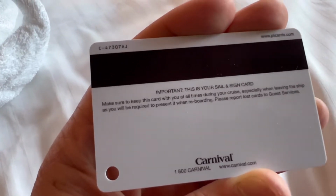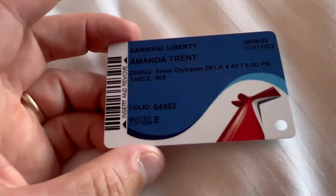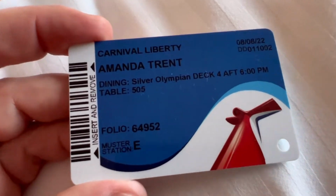So the sell and sign card is a big deal because you're going to use it everywhere throughout the boat, when you get off the boat, when you get back on the boat. But when we first got on the boat, we weren't sure exactly how we're supposed to access a room, how we're supposed to do anything. We didn't even know what a sell and sign card was. When we started finding out about it, we were trying to connect to Wi-Fi, which we paid for, and it was telling us that we had to key in this number and we didn't have this number on anything. Well, it ends up all that information was on your sell and sign card.